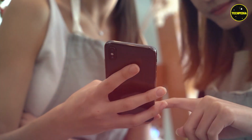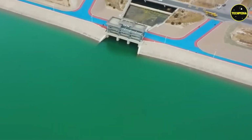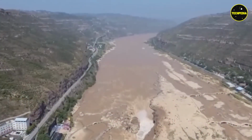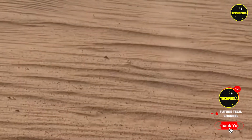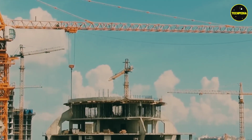In today's video, we will delve into the reasons behind this mega project, the advantages of the reservoir, and the challenges faced during its construction. So sit back, relax, and get ready to be blown away by the sheer scale and ambition of this transformative undertaking that promises to change everything we thought we knew about development and progress.